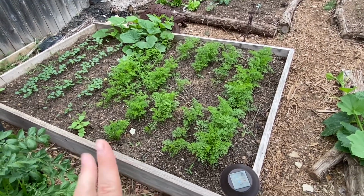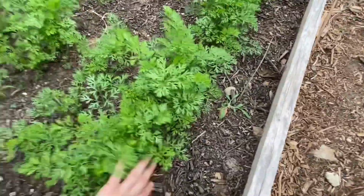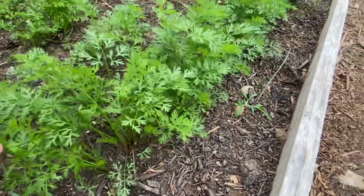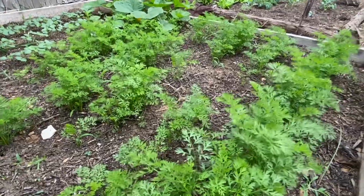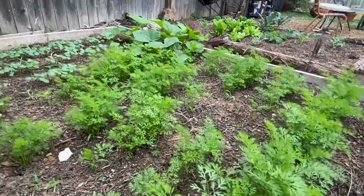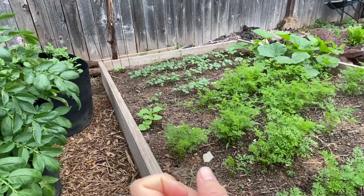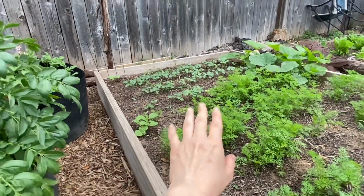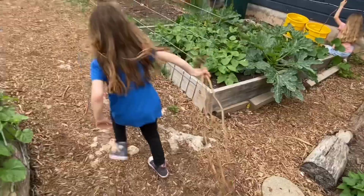Then when it warmed up, they all took off, and it's a little late for carrots for our zone, but like with most things with gardening, it's all an experiment anyways, so we're just gonna let them go and kind of see what happens, and hopefully, at least if nothing else, we'll get small baby carrots before it gets really hot. And then, these are definitely some sunflowers that the girls planted. And then those back there are rows of okra. So the idea is we'll get really tall okra that will kind of block the fence.